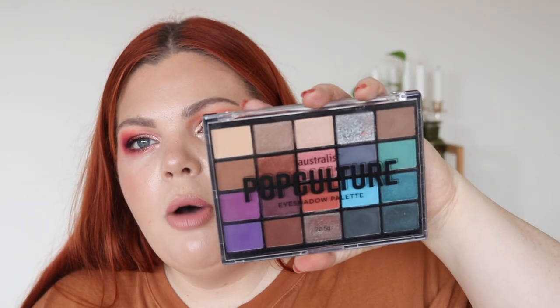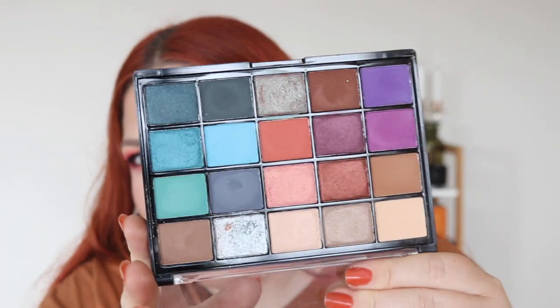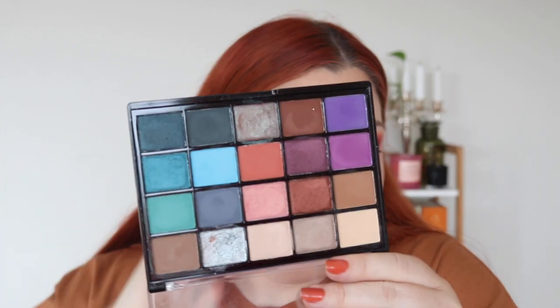Number 4 is another Australis palette that I need to clean. All right, that looks a tiny bit better. This is the Popculture palette and this is their more cooler toned palette, and it's probably their newest one, their most recent one that they've released? I can't remember if there's another one that they've released, but maybe they brought out a Barbie one. But in terms of these ones that aren't a collab, I would say this is the newest one.